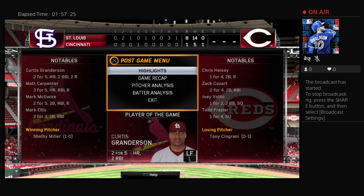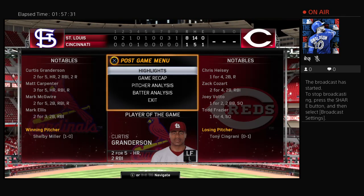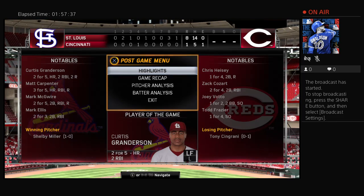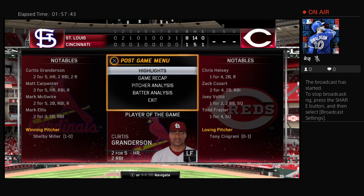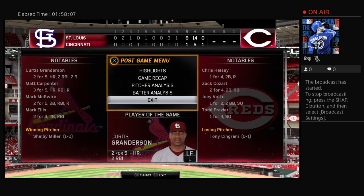Our final line score tonight, first for the victorious St. Louis Cardinals. 8 runs on 14 hits. No errors. They left 8 men on base. For the Reds, the winning pitcher is Shelby Miller. His record is now 1-0. The loss goes to Tony Cingrani. He falls to 0-1. Time of the ball game, 3 hours and 17 minutes. A reminder that post-game Metro bus service is available to Anderson Township, Cobblewood Plaza, Kenwood, and Western Hills Plaza.